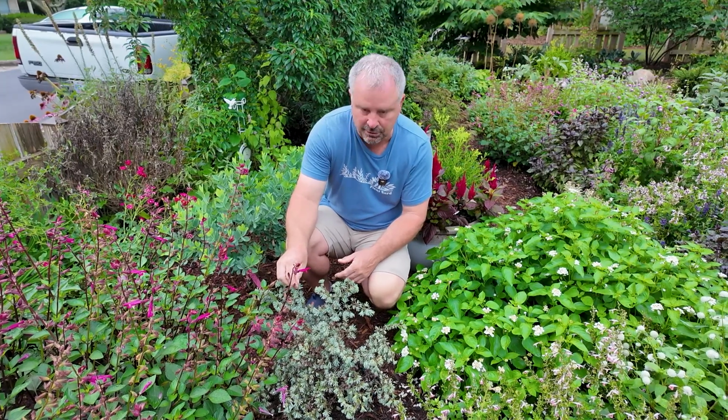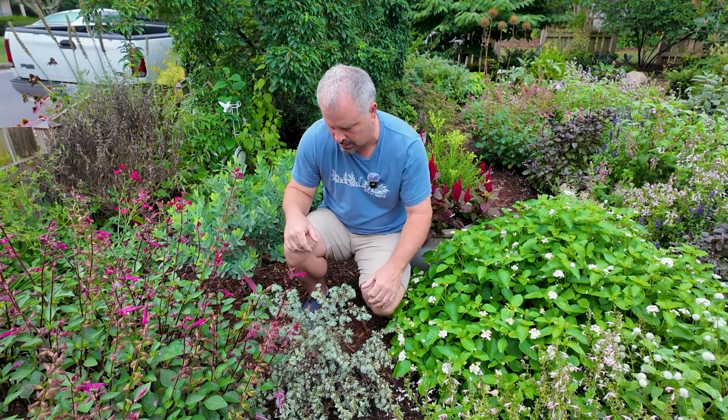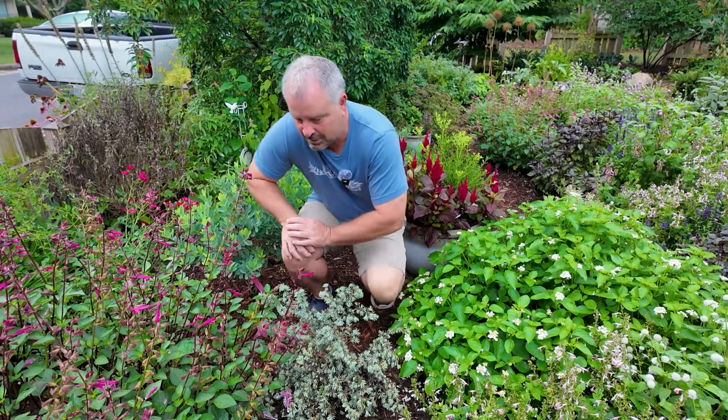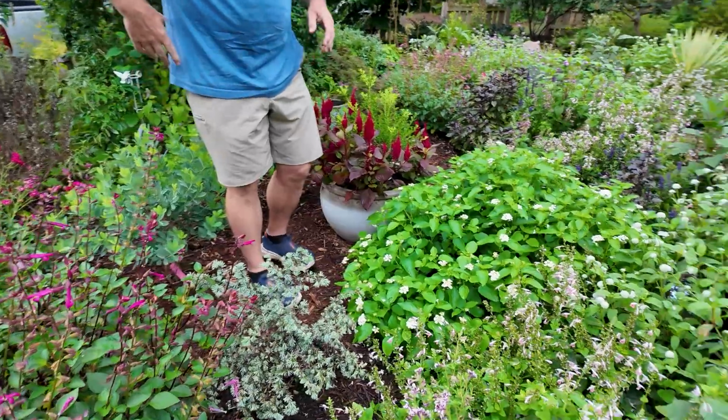But if I start to see some new growth on it, I'll get in here and stake it up, cut some of the dead branches out of it, and we're good to go. And I think it will survive it, but it definitely is not happy. It was the wrong year to move it, but I could not have seen that coming.